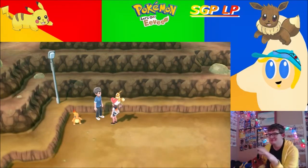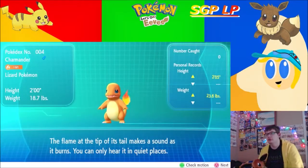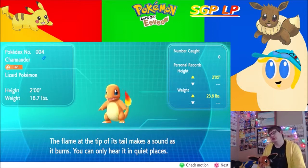We're only like 10 minutes in, despite me having only recorded for like 20 minutes. Here's Charmander! We finally own him! The flame at the tip of its tail makes a sound as it burns. You can only hear it in quiet places. If it extinguishes, it will die.